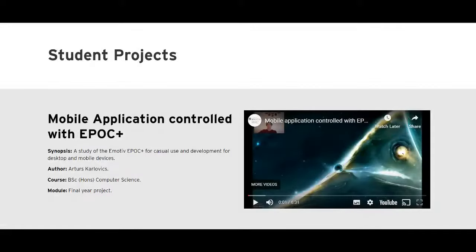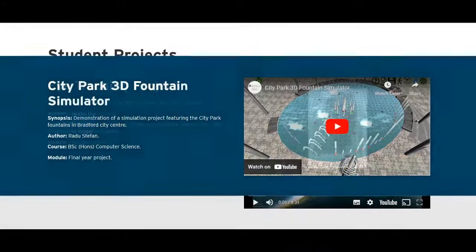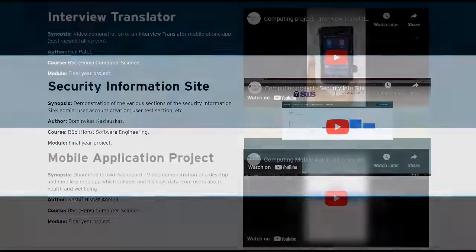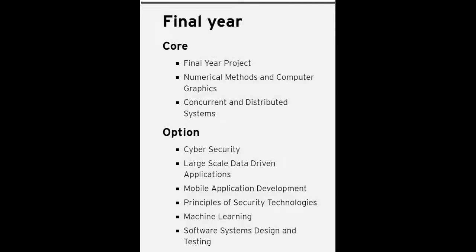So at my university for example, there've been students who've made mobile applications, 3D fountain simulators, eye tracking software, security information websites, an interview translator. Just in general, it's a big project where you display the skills you've picked up throughout your degree. You can then choose some optional modules like cybersecurity, large-scale data, mobile application development, machine learning and software systems design and testing.